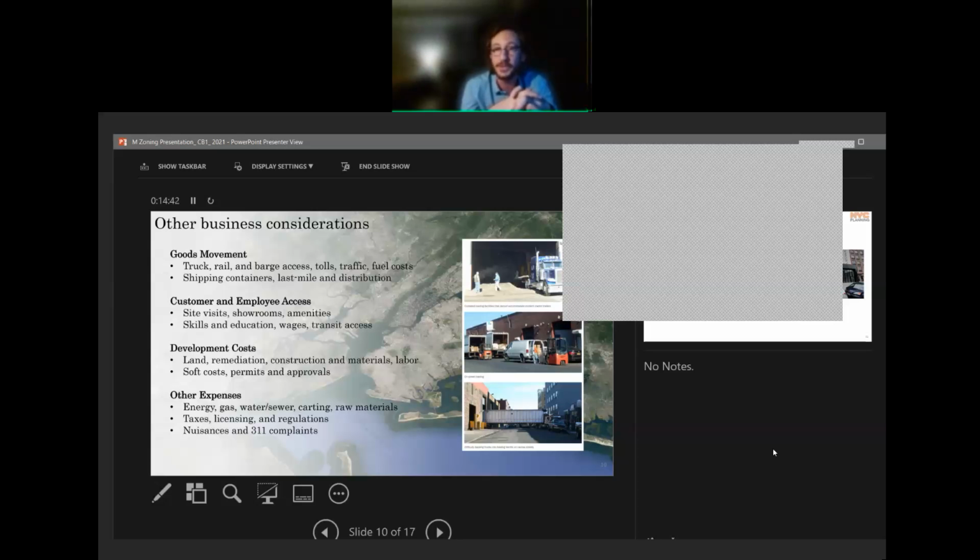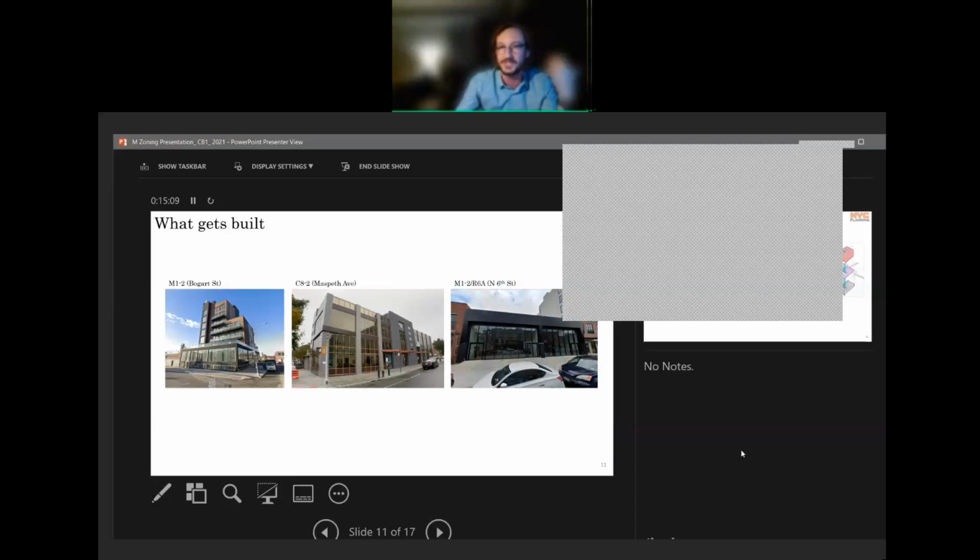And then things that we sometimes don't think about, which is the cost of electricity, or the cost of garbage disposal, or water and sewer, and the cost of operating a business in Brooklyn or New York City as compared with other places. And so as we talk about zoning, I don't want to forget about all the other factors that go into business growth and business change in New York City. And so just some examples of what we've seen get built under the existing zoning.